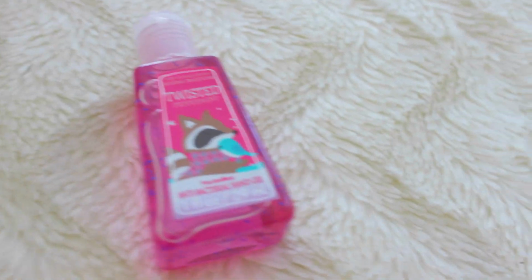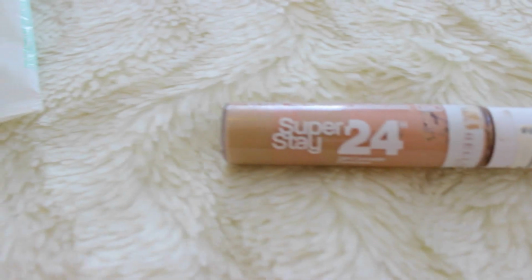The first thing I have in my makeup bag is a hand sanitizer from Bath & Body Works. It smells so good and I just like to keep this because after I go to the bathroom and stuff, the bathroom is not really clean. The second thing I have in my makeup bag is my 24-hour super concealer by Maybelline, and I just put that on my eyes whenever my makeup gets off, so this is really handy.